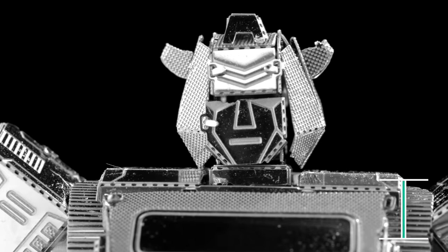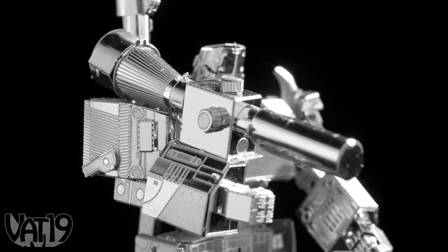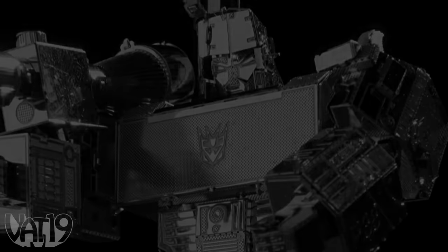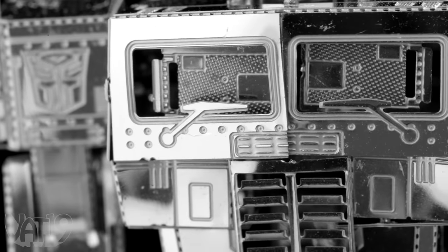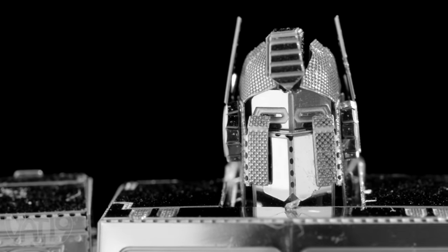Robots have been living among the humans on Earth. Decepticons have come here to destroy the humans. But some have come here to protect them. Transformers, roll out!